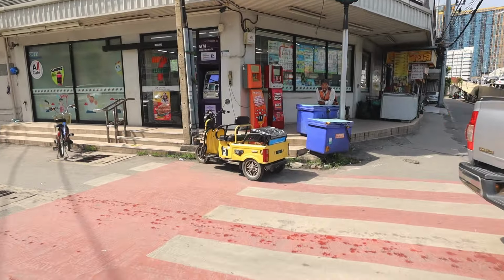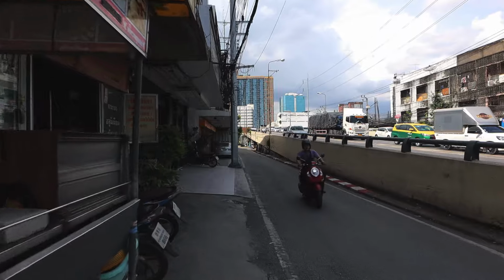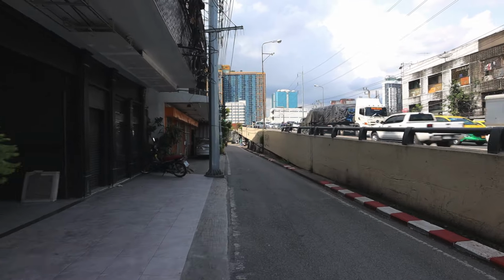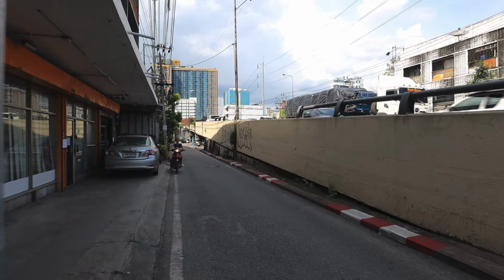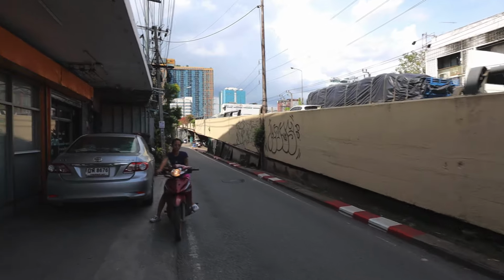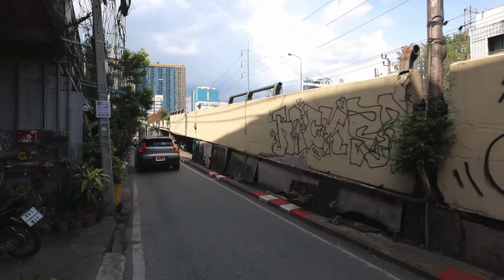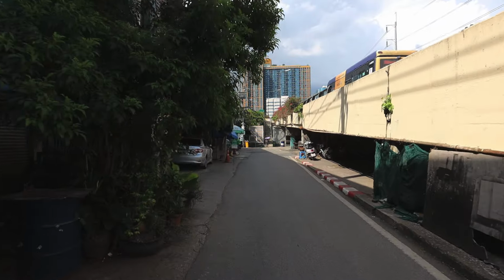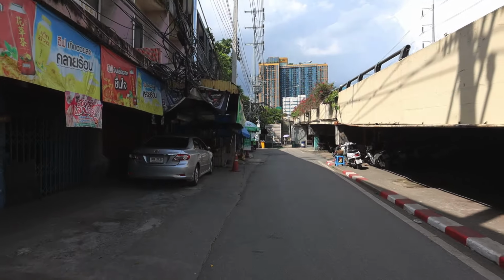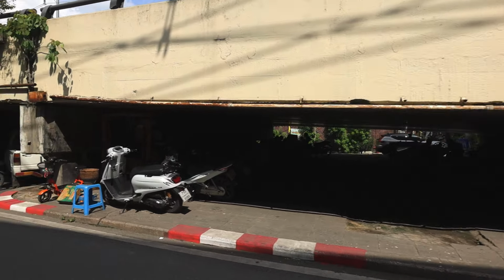Look at this ride. Yeah, I go straight over there to Ekamai. Cars coming. Volvo. People just like working and hanging out under here. Park their motorbikes.